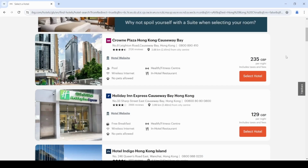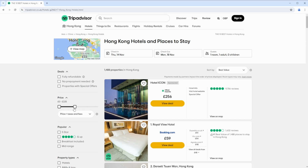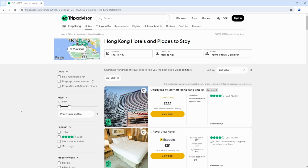So to finish this off then, I've got my baseline price for 4 nights in Hong Kong in a Holiday Inn Express at £129 a night. And when I come to TripAdvisor, I'm searching for hotel reviews in Hong Kong. But I can enter my dates and set a max price. In this case, I'm going to set it at £150 in case there's a bargain hotel for just maybe a few pounds more.